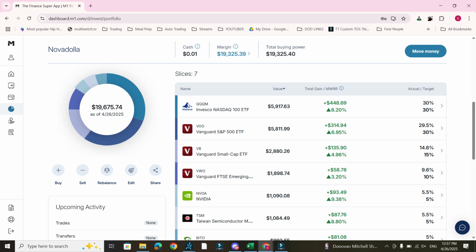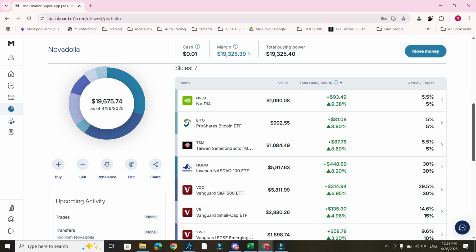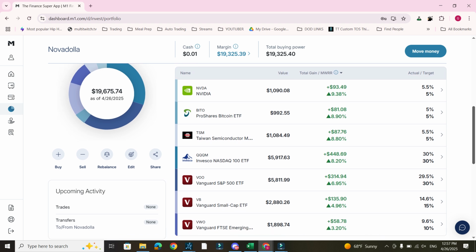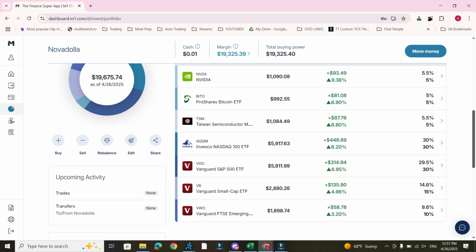And as you can see, for this week, our top performer was NVIDIA, up a whopping 9% for the week in the portfolio, followed by Bitcoin. And then our lowest performer this week is the emerging markets Vanguard ETF. There, as you can see, only up 3% compared to the rest of the holdings within the portfolio.